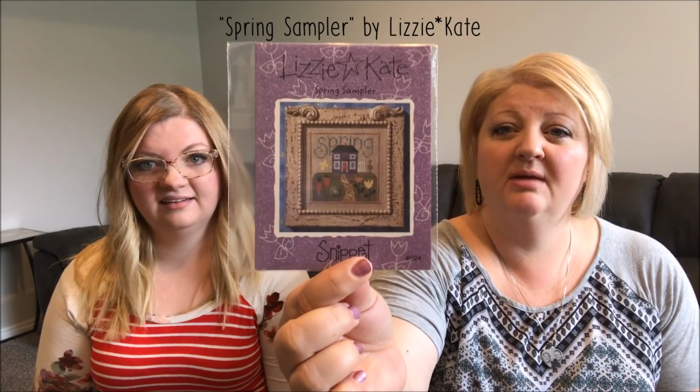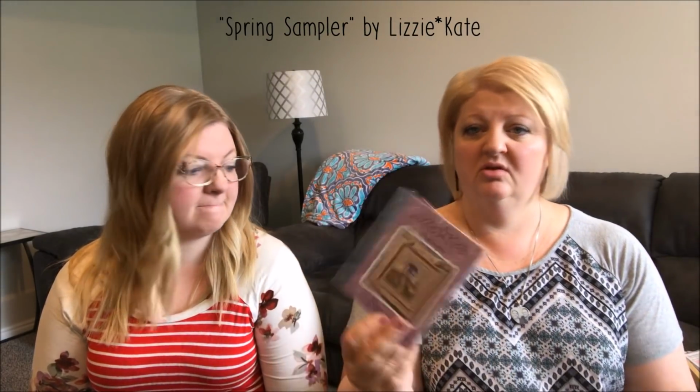Okay, so I was only able to get one of these from Embroidery Central at the time. I ordered off their online store and went in locally just to pick it up. It's the spring sampler, this Lizzie Kate snippet. And then I was able to find the other three on 123 Stitch.